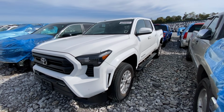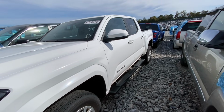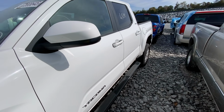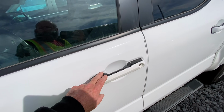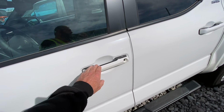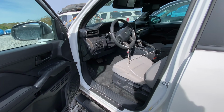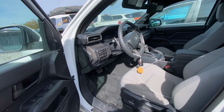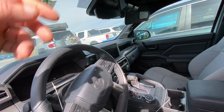Well, I finally made it to the first Tacoma on the list. Sooner or later, we got to get one of these. This one is a 2024 Toyota Tacoma, and it only has about 6,800 miles. I've never really looked at one up close, so I thought we'd check this one out. It looks like 040 Super White. Let's check out the interior on it. I think this one's just an SR5. It's okay with me.